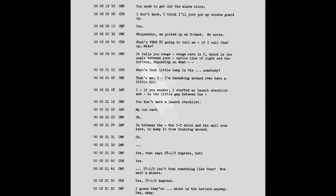Up an 8 there. Verb 85, what's it going to tell me, if I call it up there? It tells you range, rate, and speed, which is the angle between your optic line of sight and horizon. I don't know what to do. That little bump in the grip, somebody? That's me. I'm thrashing around over here a little bit. I stuck my launch checklist in a little gap between the... You don't have a launch checklist. My cue card. Oh. In between the YY strut and the wall over here to keep it from bouncing around. Oh. Rattling.